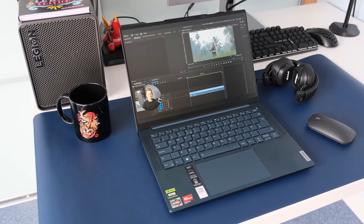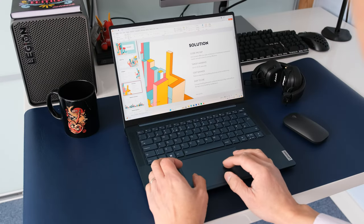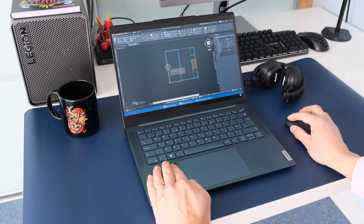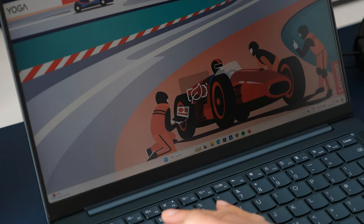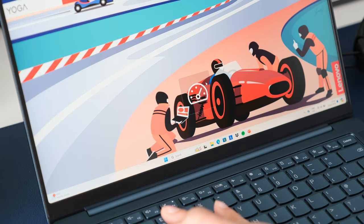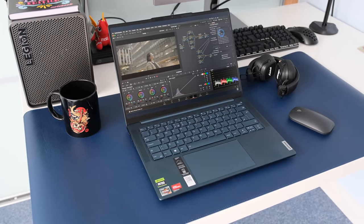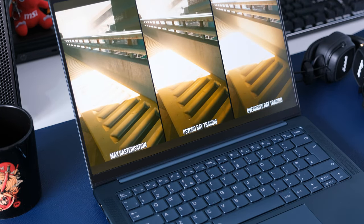The Yoga Pro 7 is very responsive with day-to-day tasks, cutting through everyday office tasks like a hot knife through butter. It also does well with Adobe Creative Cloud apps like Photoshop and Premiere Pro, only marred by the maximum 16 gigabytes soldered memory. The smart power key combination, Function and Q, gives you 3 power modes: intelligent cooling, extreme performance, and battery saving. For our performance tests, we set it to extreme performance mode in Windows and plugged the laptop into the mains during testing. Here are the benchmarking results for the Yoga Pro 7 Gen 8 RTX 3050.